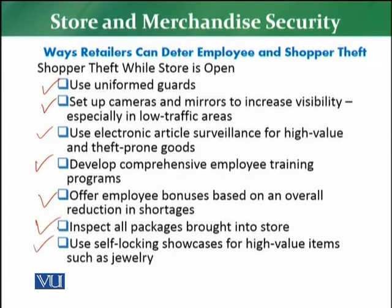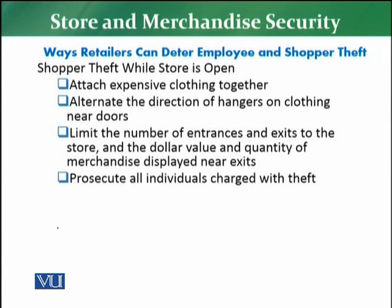So use self locking showcases for high value items, especially jewelry, especially mobiles, especially laptops. You have to use the self locking showcases or maybe the security tags which help you to protect against theft. Then there are shopper thefts while the store is open.